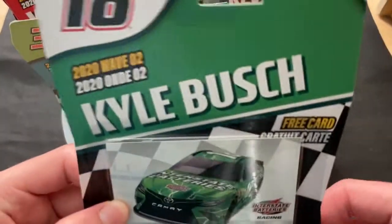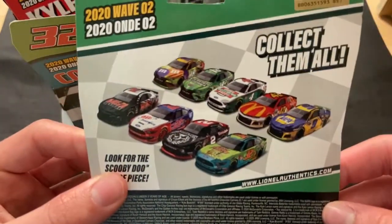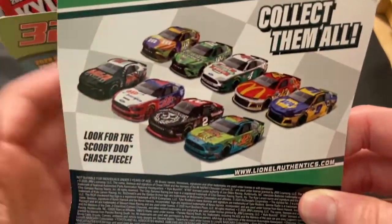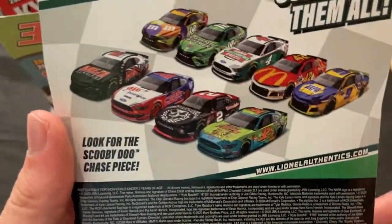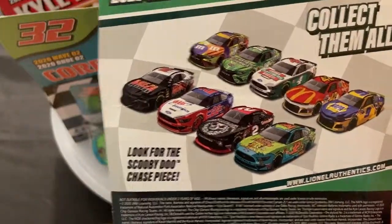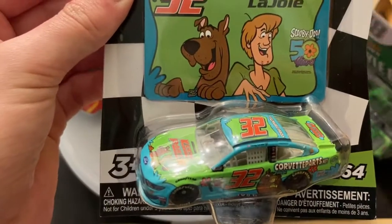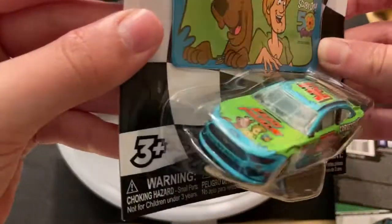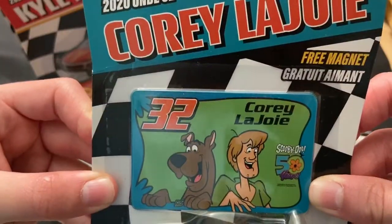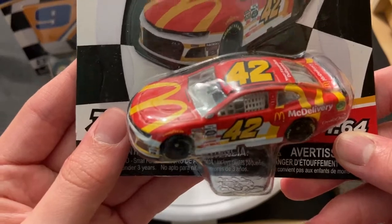So, we have Kyle Busch's 2020 Interstate Batteries car in this wave. You can see the other ones on the back. You can see the chase piece in this wave is the LaJoie Scooby-Doo Keen Parts car. Here is probably the favorite one in the wave for most people. Yeah, this looks awesome. No wonder it's probably the most popular one in this wave, and I think Lionel did a good job picking that to be the chase piece.